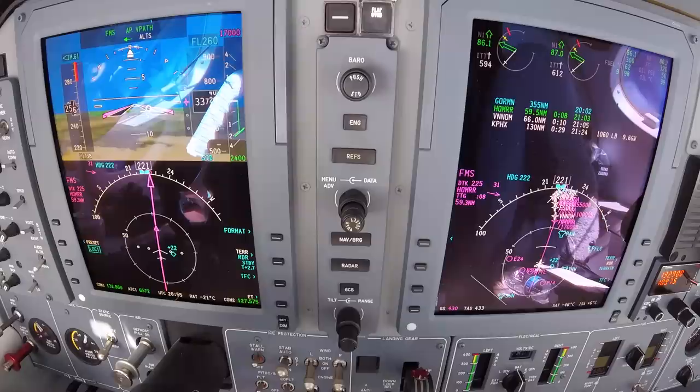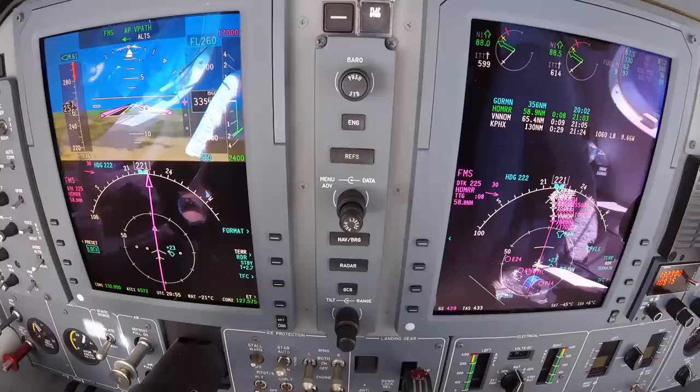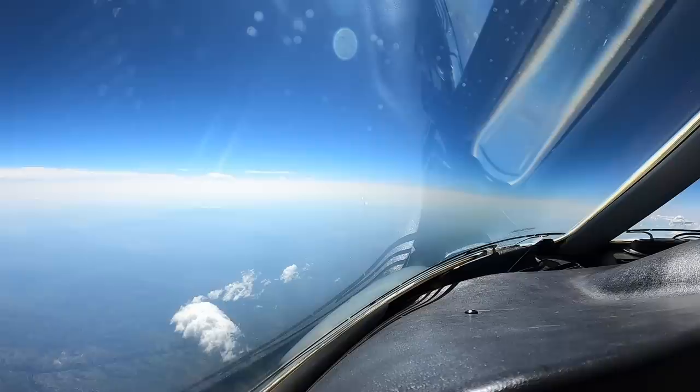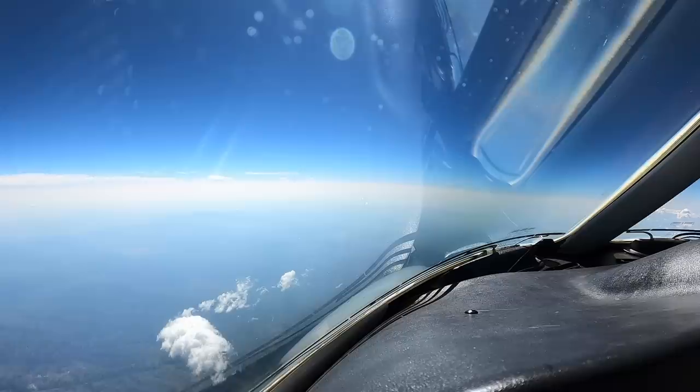Railjet 705, contact Owl Creek Center 126.22. 12622, Railjet 705. November 390 Golf Mike. I just want to confirm, did you get 300 knots or greater? Nope, I got nothing. 390 Golf Mike. Okay, that's why I'm checking. 300 knots or greater, and then you can expect to comply with the speed starting at Homer. 300 or greater, and then the speeds at Homer, 390 Golf Mike.